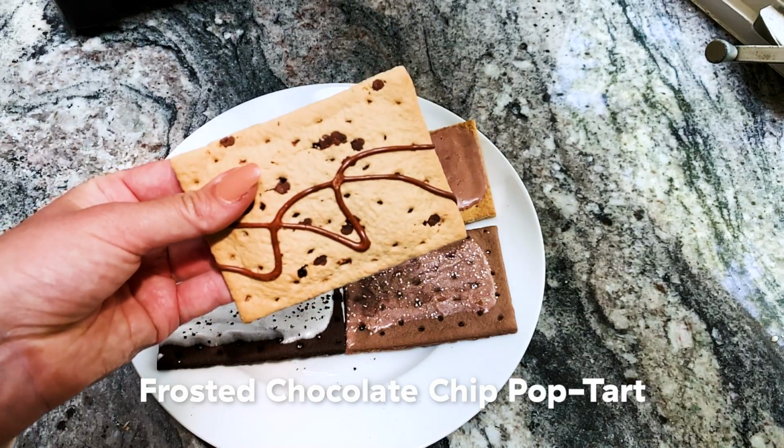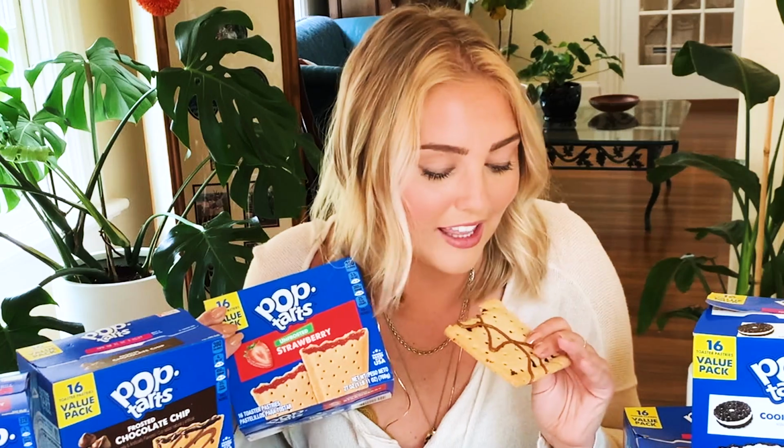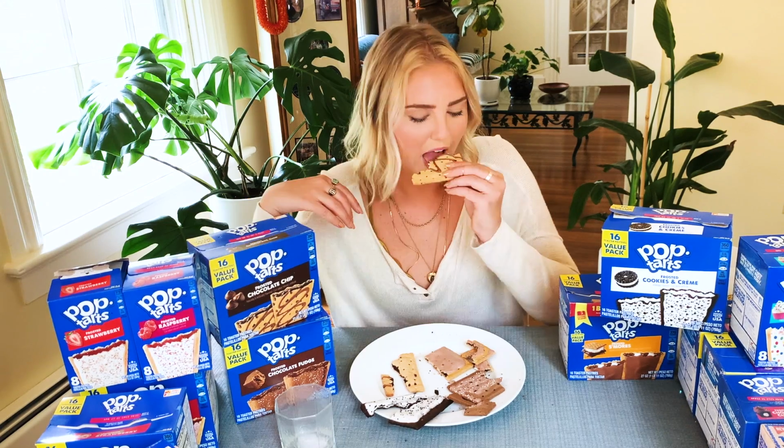Frosted chocolate chip. It's funny that they call this frosted, but then the strawberry one is unfrosted. I don't know if this one should be in the dictionary as frosted. This seems like iced lightly. It tastes like a really cheap cookie. That's not nice. It tastes like a cookie that doesn't have enough chocolate chips in it. But it's never going to give it to you, you know? You're gonna want and want and want, and it's never gonna be able to live up to what you have in your mind without it.